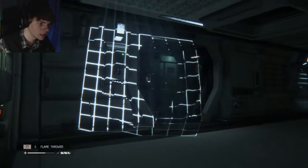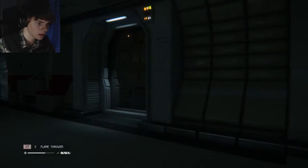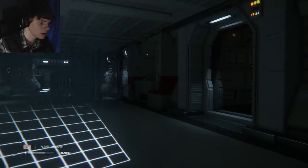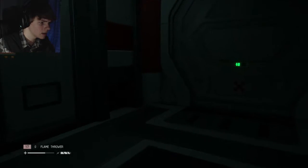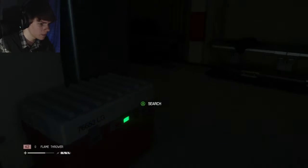Get under the camera. Come on, camera. No. I don't want to use the rest of my fuel. Oh god. Three here. Yes. This should loop around. There's a vent. Wait. Yes, fuel! Put that in. More fuel? No, but I got a sensor. That's loot and I will take it.